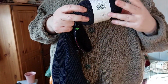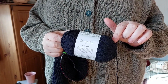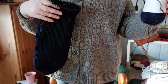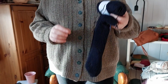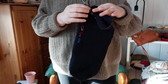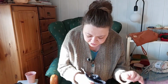And this is Sunday, this time by Petit Knit from Sandnes Garn. And I got this on sale. There were two balls, but they were different dye lots. Now I attached this. It's not black, but it is a very, very dark blue. And I can say that this new ball is a little bit lighter. However, it doesn't matter because this will be on the inside, then folded, so it won't make such a big difference. And it was too bad to leave this yarn there.